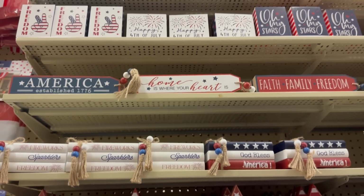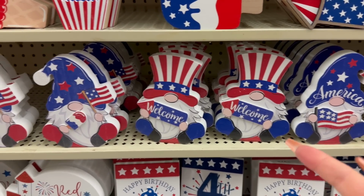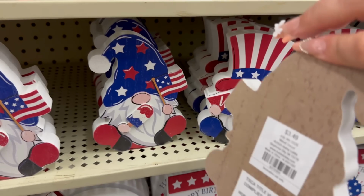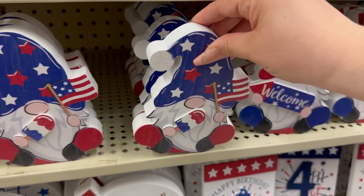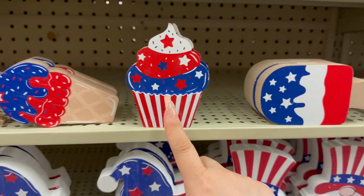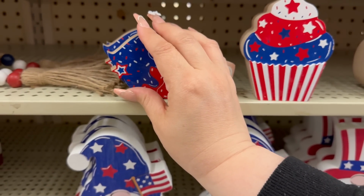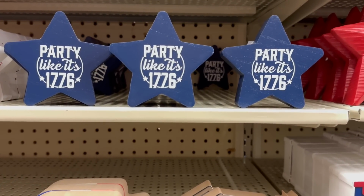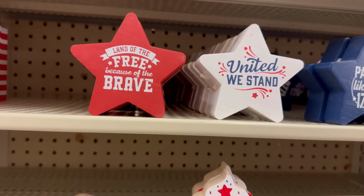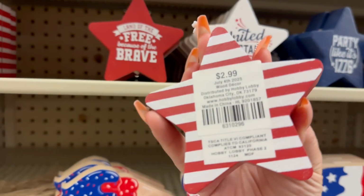But wait, there's more, y'all. We still got to get all this up here. So let me get up. I have the adorable gnomes that say America, welcome. And this one, he's chilling, holding the flag and an ice cream. These are going for $3.49. Right here, you have a firework, a popsicle, a cupcake, and an ice cream for $2.99. You have these stars that say party like it's 1776. United we stand, land of the free because of the brave. This is going for $2.99.